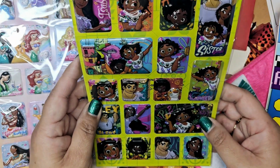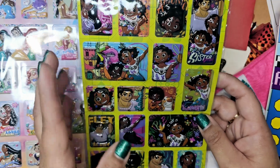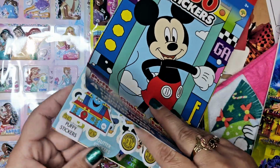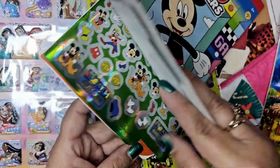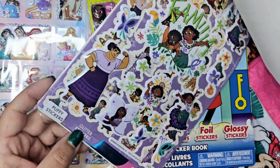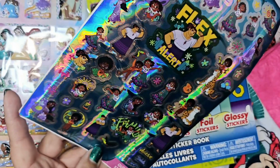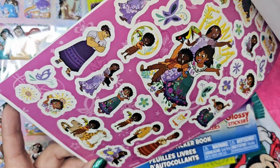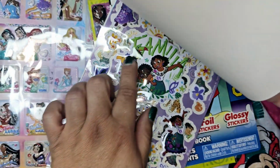Then we have Encanto, which is funny because they were on the cruise. Well, her and Bruno were on the cruise, and Bruno is one of Sunny's favorite characters, so we took photos with him. I got some Disney stickers here that are super nice. There's puffy, glitter, foil, and then glossy. You can totally use that. So happy you sent this, girly, because like I said, we did get some photos. So I hope Bruno is in here. Did I miss him and skip him already? Oh, I don't see him in here. Well, I like the family one, the familia one.